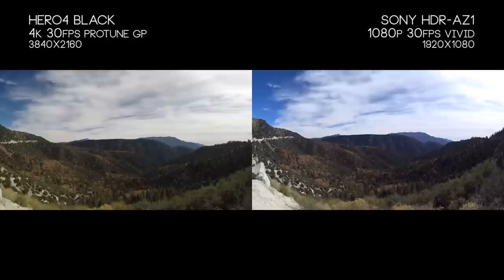So we're going to start by taking a look at the GoPro Hero4 Black at 4K, 30 frames per second, which is going to be 3840 by 2160. Now this is the max resolution we can get out of the camera at 30 frames per second, and with the Sony HDR-AZ1, that's going to be 1920 by 1080. Now each camera is filming with its default color grade.